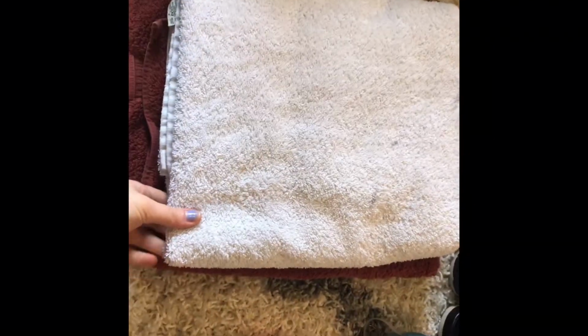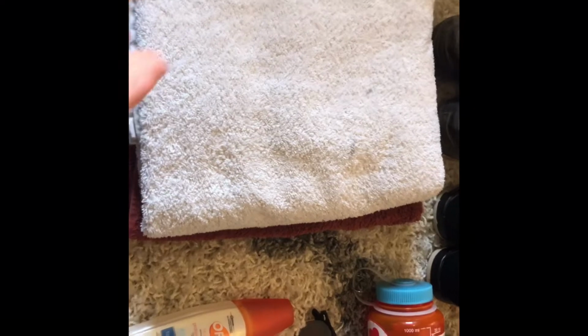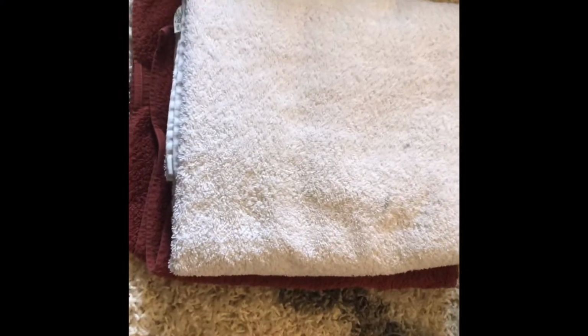Over here we have 2 towels. I always do 2, just one for the pool and one for the shower. I like to keep those separate because I don't want the chlorine from the pool to get on me when I'm trying to dry off from the shower. It's just a preference of mine. You could always do 1 towel if you wanted, but I suggest 2.